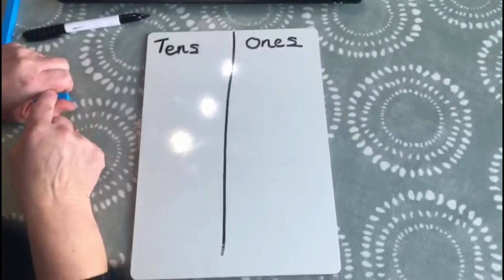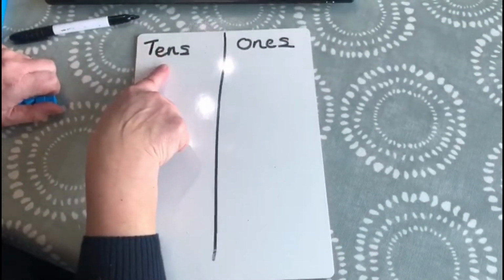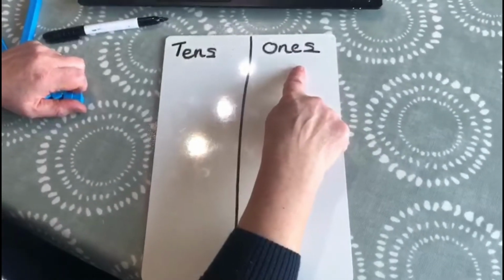This week we're going to move on and do a little bit more place value work, and we're going to be particularly looking at numbers up to 50. So we're going to have a little reminder about how 2-digit numbers are made up. So if you come round and have a look, you'll see that I've got a place value board ready. So I've got my tens column and my ones column.